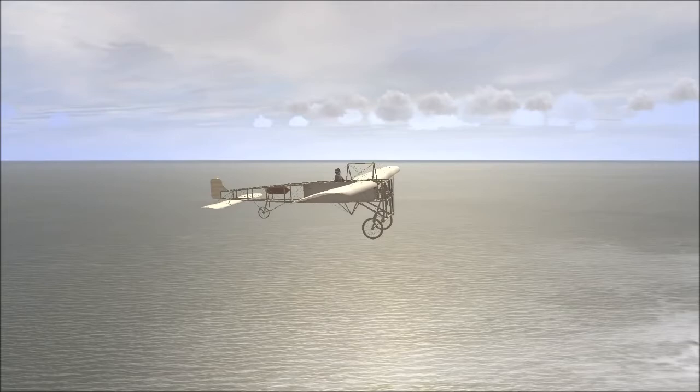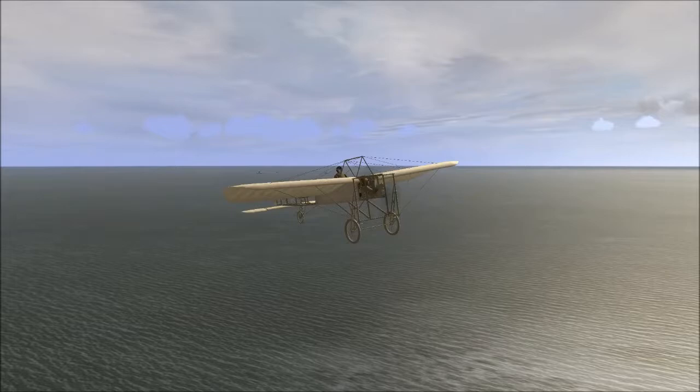Aviation distance records were jumping higher every few weeks. Bleriot had no compass, but was within sight of either France, ships posted in the channel, or England for much of the trip.